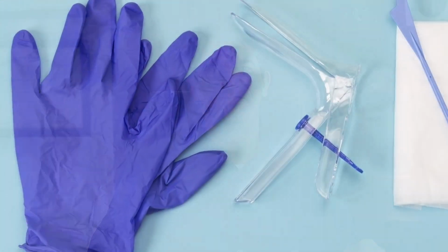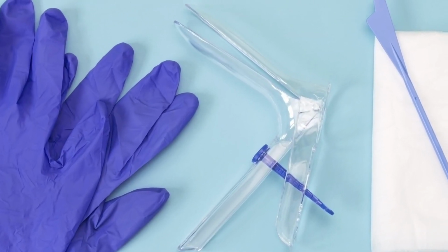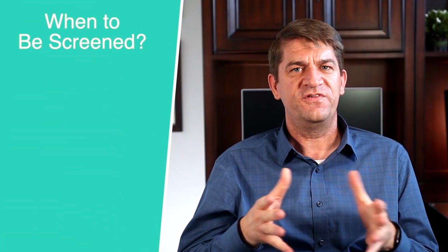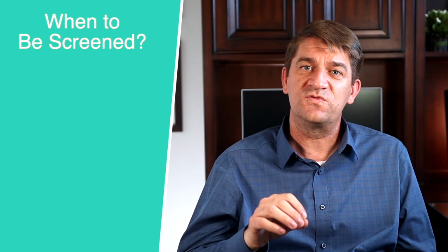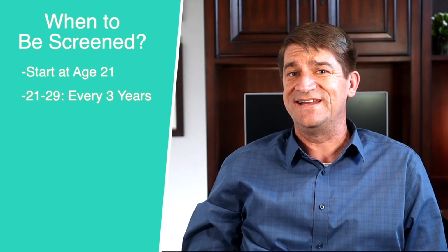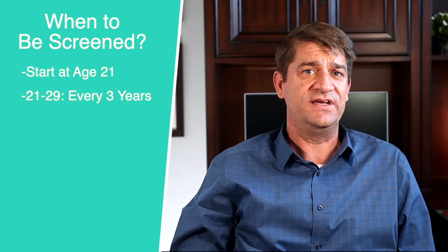The way we screen for cervical cancer is by performing a pap smear. This is where you take a brush and take some samples of cells from the cervix to make sure they're not cancerous. Now, how often you do this depends on your age. There are a few different recommendations, but most recommend that women start screening at age 21. From the age of 21 to 29, they recommend doing a pap smear every 3 years.